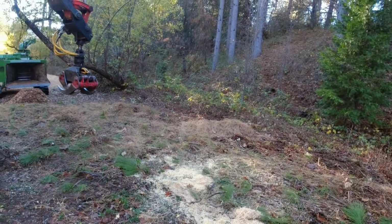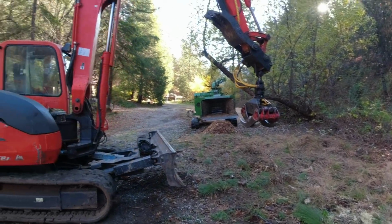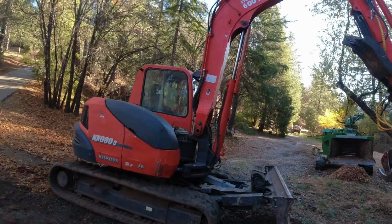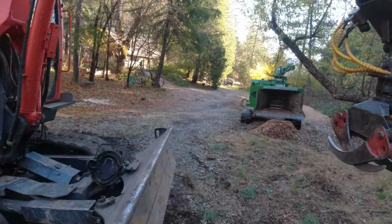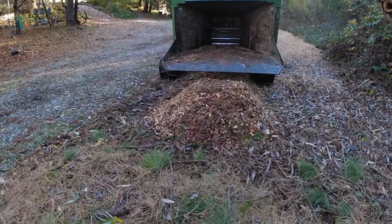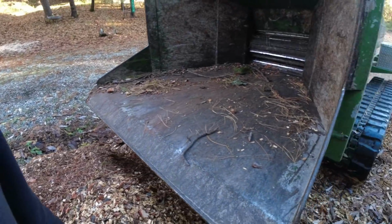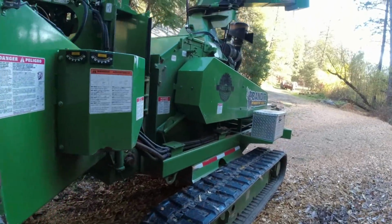Oh, what a shame. All that wood is completely taken care of. Don't have to worry about it ever again. Now you just gotta take that tree down there in pieces. But let's look at this pile of chips, just the pile of chips that come out of the feed wheel on the bottom. Decent size. I mean, fill up your Civic.